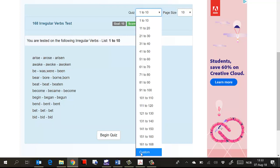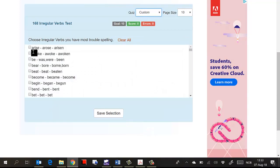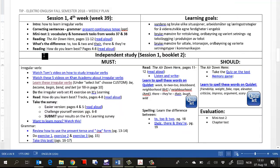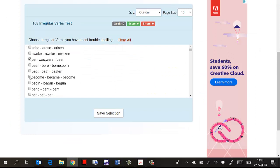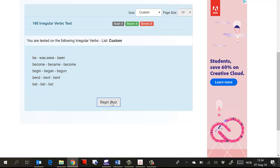So I've sort of, out of these 168 verbs, picked about 54 of the most central verbs that I think that you're going to be using in your work. So click on custom and then you can pick which verbs you're going to study. So here we go. We have be, become, begin, bend, and bet. Those are our 5 verbs of the day. We're going to save selection and then begin our quiz.